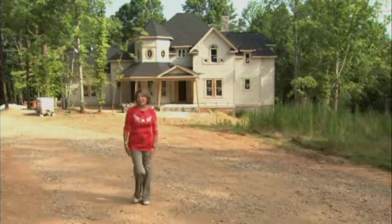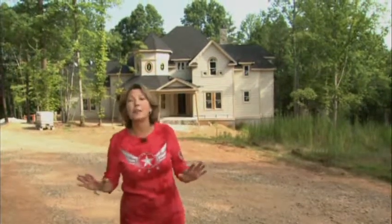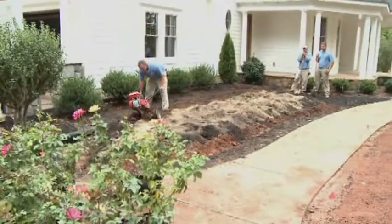Well, our home's personality is shaping up rather nicely, don't you think? Now, next time we're going to be fine-tuning that personality by making important decisions about carpeting, flooring, tile, and then I think it's time we give this lot a little curb appeal. Hope you'll join me next time on FYH.